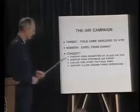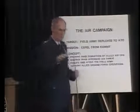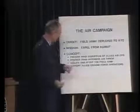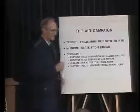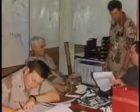On the air side, our concept really is summarized here. First of all, we knew we needed to operate in Iraqi airspace, so he was going to have the home port advantage. We had to penetrate into his territory. To do that, we had to take apart and disrupt his ability to stop us from coming in. In other words, we had to disintegrate his integrated air defense setup. Brigadier General Buster Glosson was U.S.